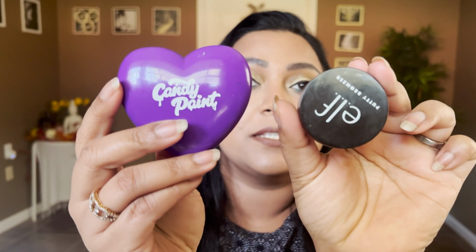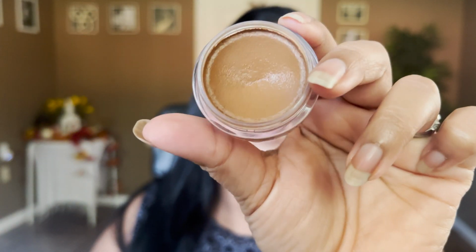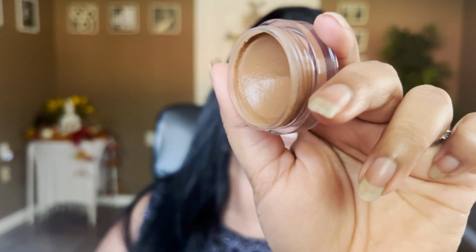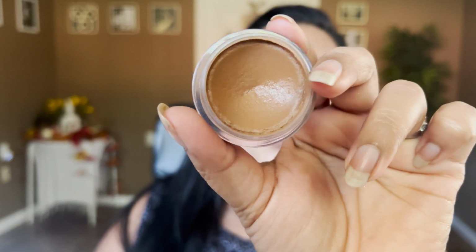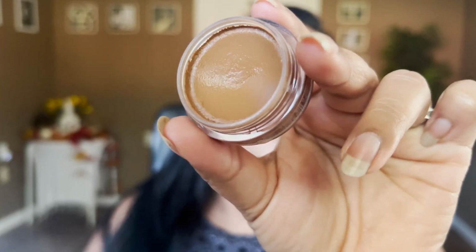The two cream bronzers that I'm going to battle against each other, one is from Half Caked and one is from Elf. And let me show you, I have used both really nicely. This is my Putty bronzer and this one is in the shade Golden Days. Can you see that dent? I have used and abused this bronzer. I'm almost there on hitting pan. I have really used this very much.